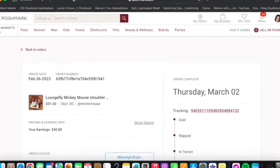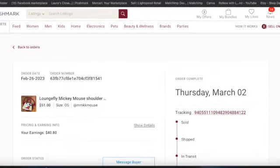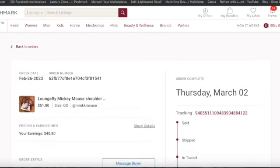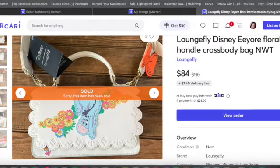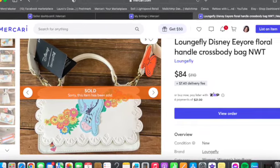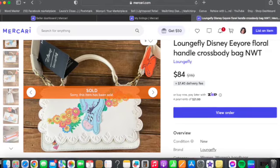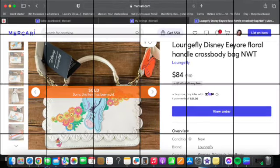I sold that one for $51 on Poshmark. That's my earnings, $40.80. And that was really cute. That one took about 3 or 4 months to sell. This one went pretty quickly. I bought this for myself and sold it for $84. I bought it at the Hot Topic store over there, and I actually flipped it within 3 months for a nice profit. It surprised me. What's the next one?